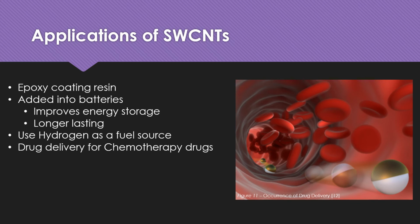So then the single-wall carbon nanotubes are also being used to create hydrogen as a fuel source. So what happens is the capillary effect within the single-wall carbon nanotubes is utilized, which condenses the gas, which makes it a higher density without actually turning it into the liquid phase. So hydrogen, being more abundant within the molecule, can be stored at a higher density and then used as a fuel source.